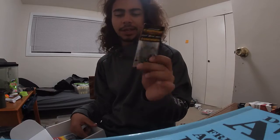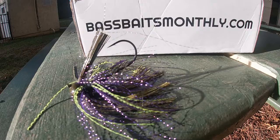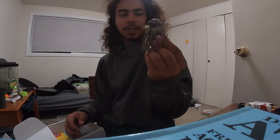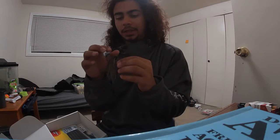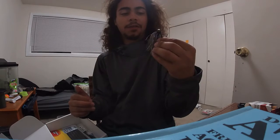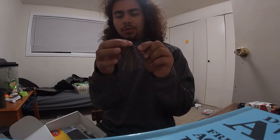Alright, and then we got another lure from Santone Lures. This is their M Series football jig. It's in a 1/2 ounce. The color is Mexican Heather. So this is a super interesting looking jig. First of all, the head design looks a little bit different than what I'm normally used to for a football jig. It's got kind of like ridges on it. It's kind of interesting. I'm not really sure what the purpose of that is, but just kind of a cool little design.